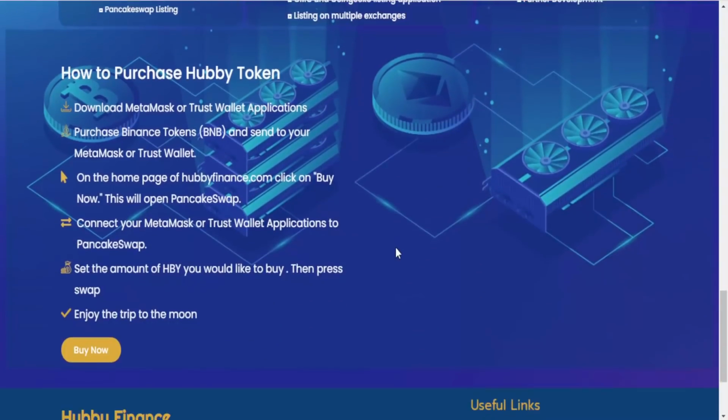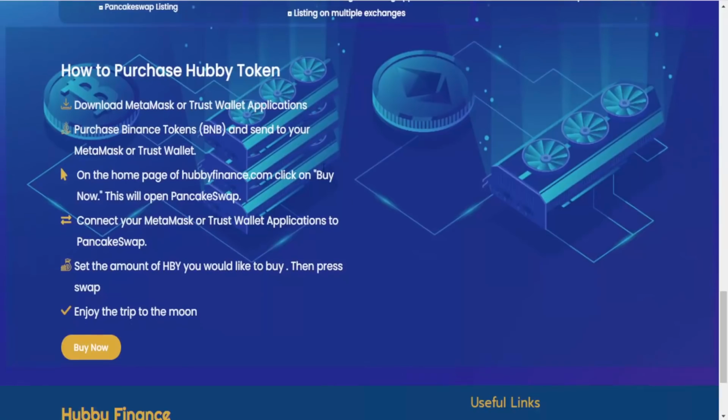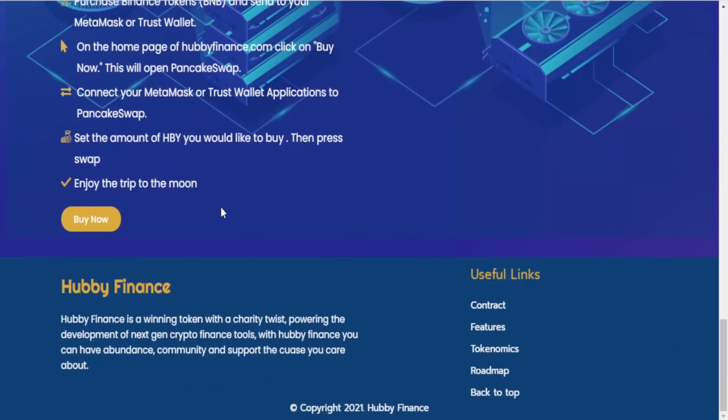Let's go on. And here we have the tutorial on how to purchase the Hubby token, of course. The first step is to download the MetaMask or Trust Wallet application. Next, purchase Binance tokens, BNB, and send them to your MetaMask or Trust Wallet. On the homepage of HubbyFinance.com, click on Buy Now. This will open PancakeSwap, as I showed you. Connect your MetaMask or Trust Wallet application to PancakeSwap. Set the amount of HBY you would like to buy. Then press swap. Enjoy the trip to the moon. That is the whole process of buying the Hubby Finance token. I think it's not too hard to purchase, and I think you can do it if you want to.